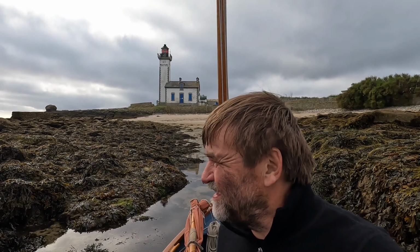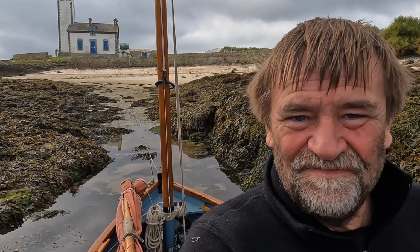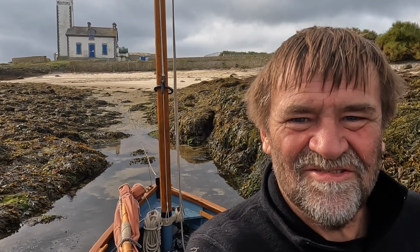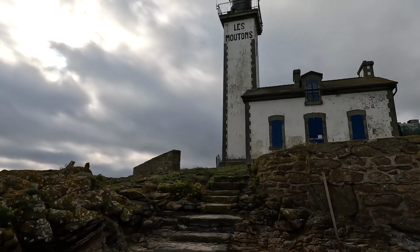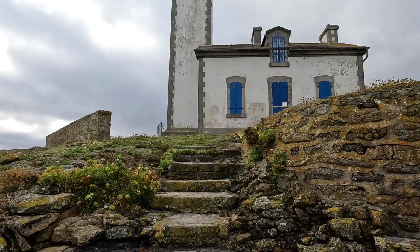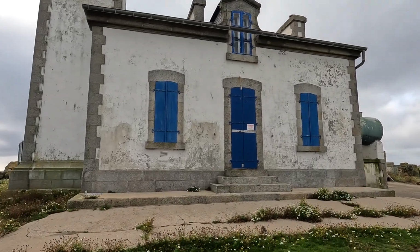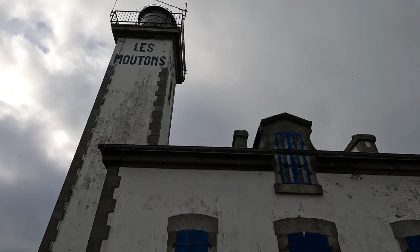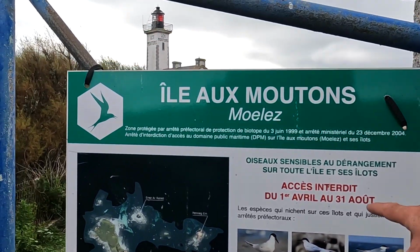We are the Ilur Mouton. No one around all night, just a cruising dinghy and cormorants, little fishes spreading out from under your bow. If only people knew that this is what you can do in a cruising dinghy. Extraordinary, isn't it? In summer this is a nature reserve and you can't land, but it isn't summer. We are outside the closed season.